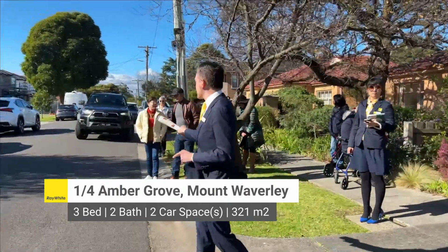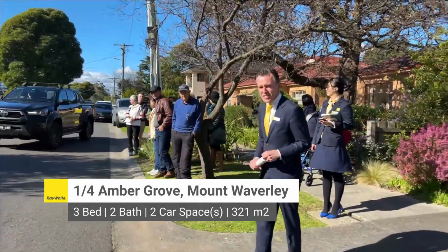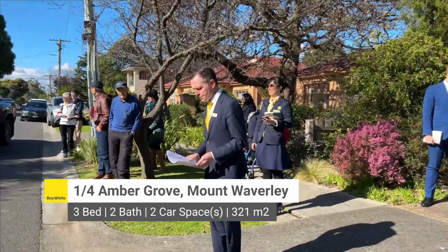Just find the cars on that side if you want to hop off there just in case. We'll let them go through.